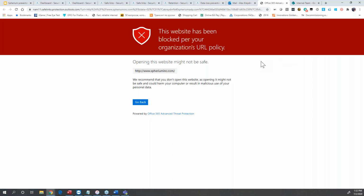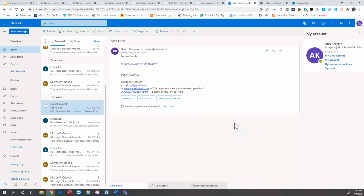And at the same time, every single link is being scanned by machine learning. If the link is deemed to be unsafe, it will be redirected. If the link is safe, nothing will happen to it. So it doesn't do any weird things like MCAS, for instance. Basically, if the link is safe, it's not being rewritten.